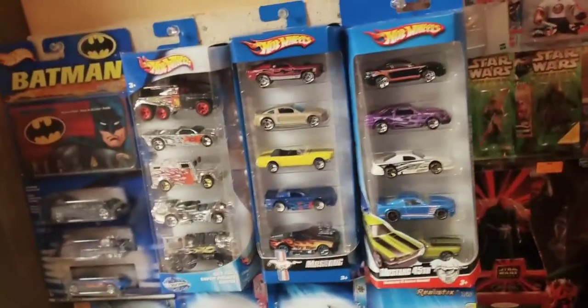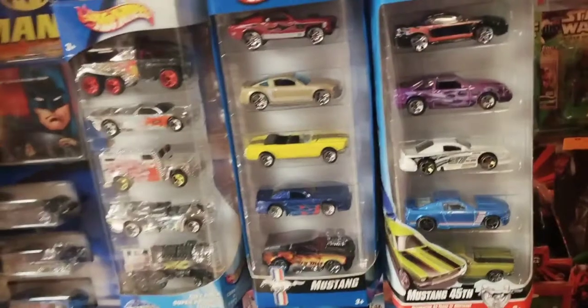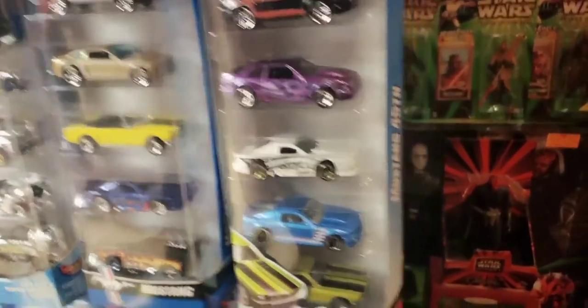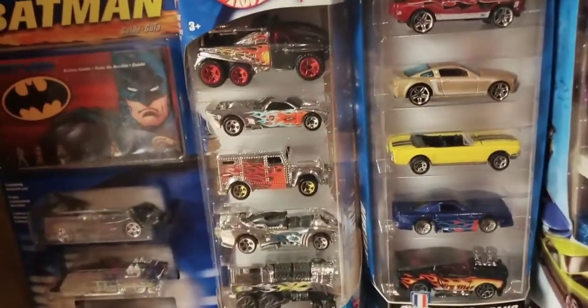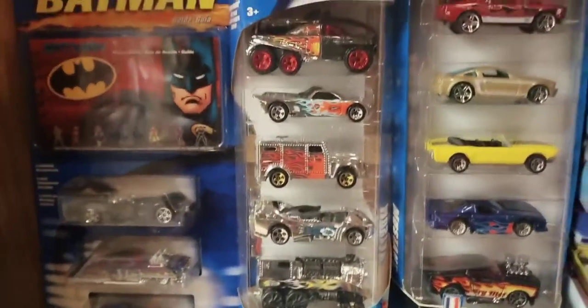And up top here are some multi-packs. Here are three gift pack 5-packs with exclusive cars in them. These two are Mustang 5-packs, with 5 exclusive Mustangs in there, and that one, as well as this one. This is the Mustang 45th. And then over here is a Super Chrome 5-pack. All 5 of these cars were offered in basic paint app colors, but then there was a Super Chrome, which I thought was kind of sharp and caught my eye, and so I added it to my collection.